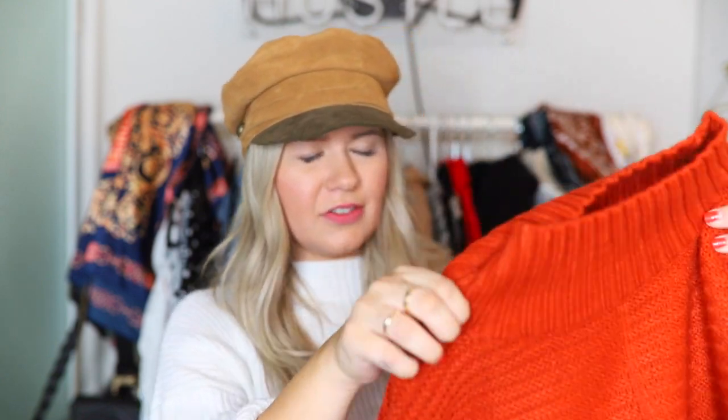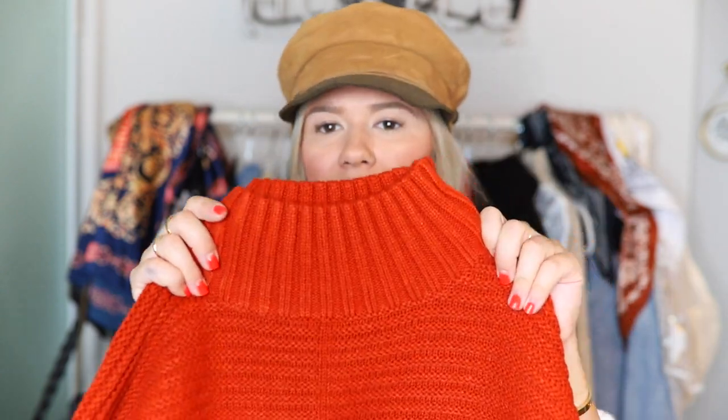So this turtleneck here is from Topshop. Topshop is my number one place to get turtlenecks because it's such good quality, so thick. And they now have Topshop at Nordstrom and on Nordstrom's website. So either way, you're good to go. I love this color. It's this burnt orange, brownish color.